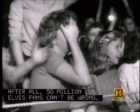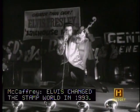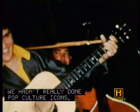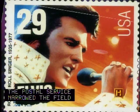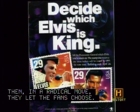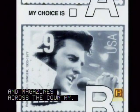After all, 50 million Elvis fans can't be wrong. Elvis changed the stamp world in 1993. Up until that time, we hadn't really done pop culture icons like rock and roll heroes. Turns out everyone had an opinion about Elvis. Out of dozens of ideas, the Postal Service narrowed the field to just 2 stamp designs. Then, in a radical move, they let the fans choose. Ballots appeared in post offices and magazines across the country.